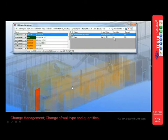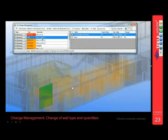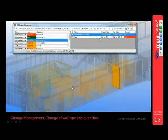and it tells you what was deleted, and the area that was deleted. What was the quantity of that? Then what's new, and the area of the new, and the rating of that wall, which is security standard drywalling.